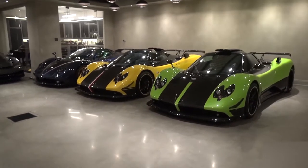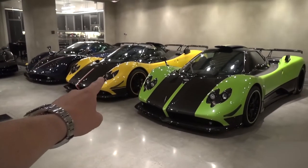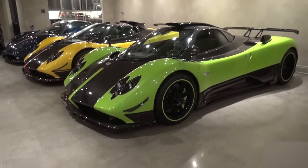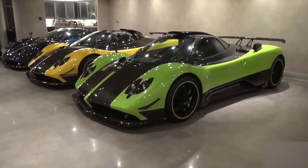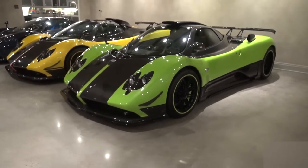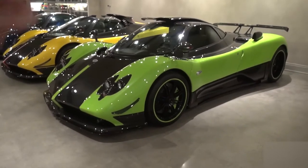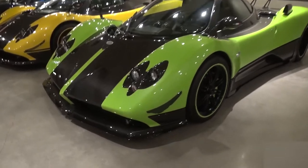Pagani announced a variant of the Zonda called the Zonda Cinque, which was introduced as a 2009 model. The Cinque is based on the Zonda R, but is road legal, and has a new 678 HP Mercedes-Benz AMG engine, active aerodynamics, and exterior elements made from the newly developed carbon titanium fiber material, which is stronger and lighter than typical carbon fiber. Only 5 were produced.